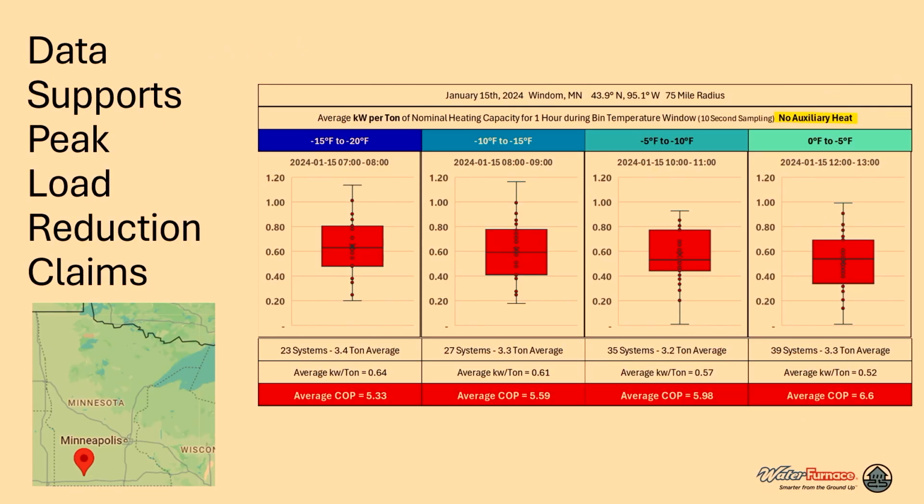So one of the folks I've been working with is Great River Energy in Minnesota. They said, tell me about some temperature bins. I want to look at 15 to 20 below zero, 10 to 15 below zero, 5 below to 0, and then show me what the performance was of all the heat pumps in Minnesota in a specific location. They gave me Windham, Minnesota on January 15th of last year. So I pulled up all the heat pumps. You can see the dots on those maps represent the kilowatts per nominal ton. So if it's a 5-ton heat pump, the kilowatts used are per ton in the 5-ton heat pump.